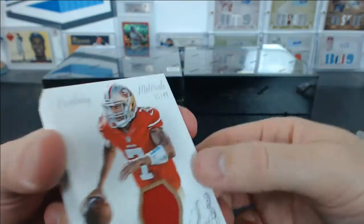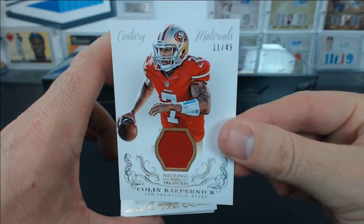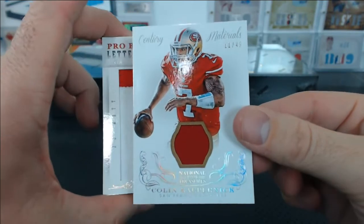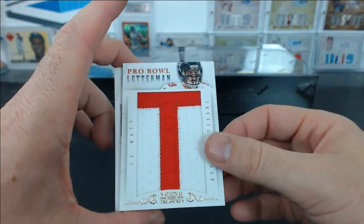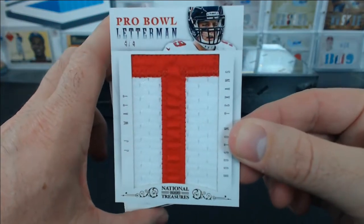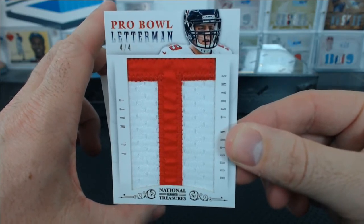There's a Kaepernick, 11 of 49 Kaepernick jersey. Oh, we got a Letterman. Paul H. Houston Texans, J.J. Watt, Pro Bowl Letterman. Awesome. Robert.